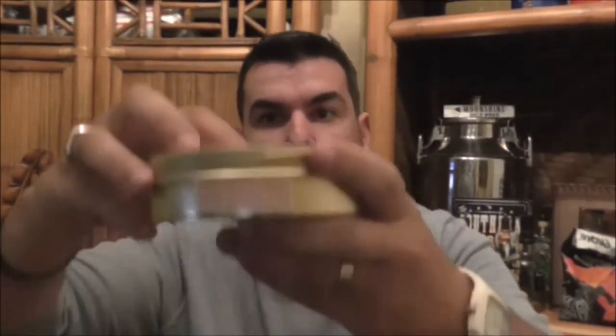So without further ado, we'll go ahead and break the seal on here. I'm just going to go ahead and use this pipe tool. I don't know if you could hear that, but the seal was still intact. Got a nice hiss out of it. Inside of the tin there is kind of like a mirror. That's kind of cool. And we'll go ahead and open this up.